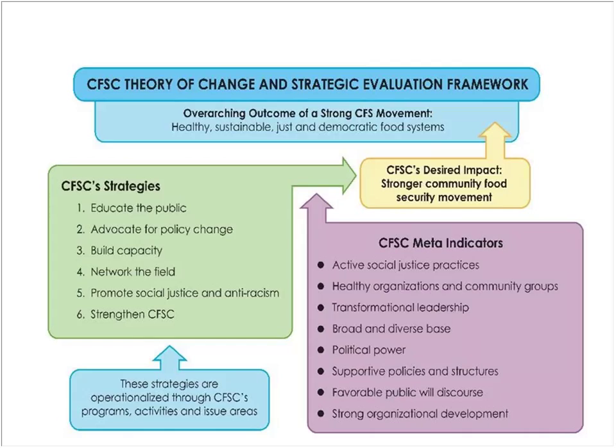It helped us fine-tune what our desired impact was, which was a strong community food security movement, the strategies that we use for that. This is like a typical theory of change evaluation framework, and then in purple, the ways that we'll measure that. So a very different use than this sort of grassroots youth using this tool. This was more organizational leaders and members from all around the country defining for this national organization how we want to work.